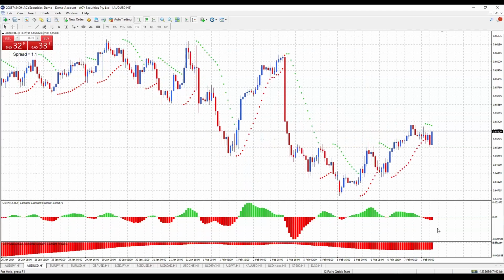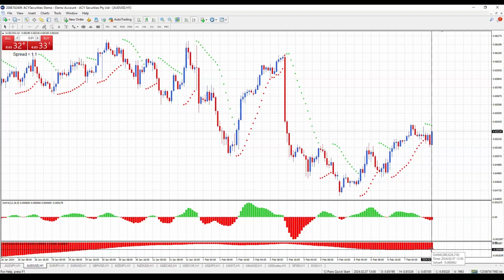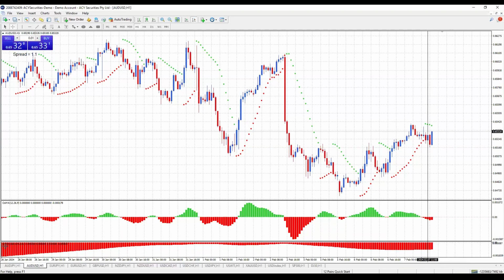Let's have a look at the Aussie dollar. Hang on, the Aussie dollar is matching. Okay, so we've got red, red. So therefore we would have a bias at trading to the downside on the Aussie dollar.